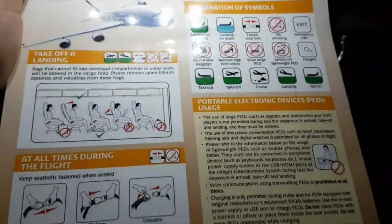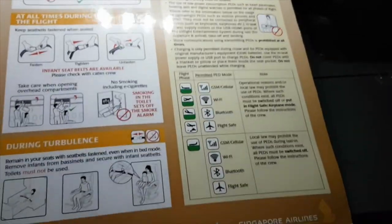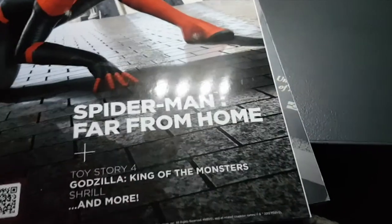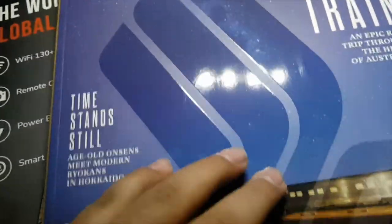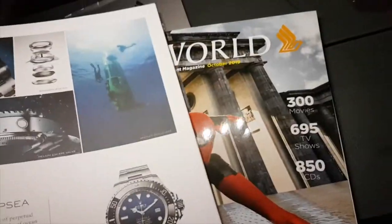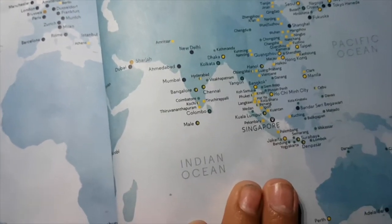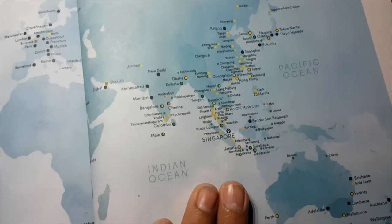In the seat back pocket, you'll find an air sickness bag, the safety card, and the Singapore Airlines magazine, which is called Krisflyer. Singapore Airlines has an extensive route map across all the different continents.